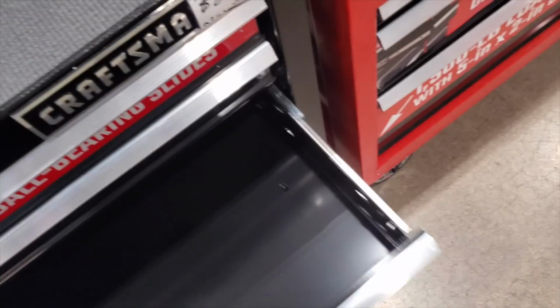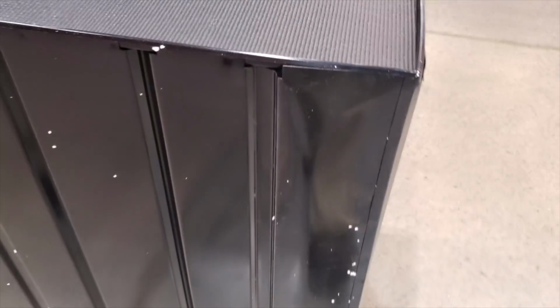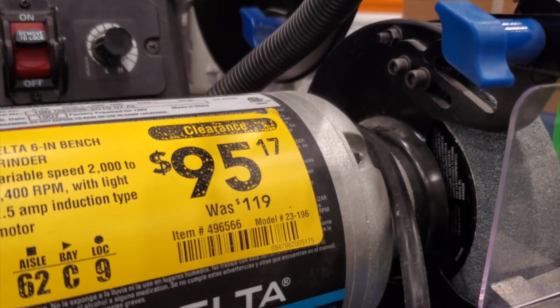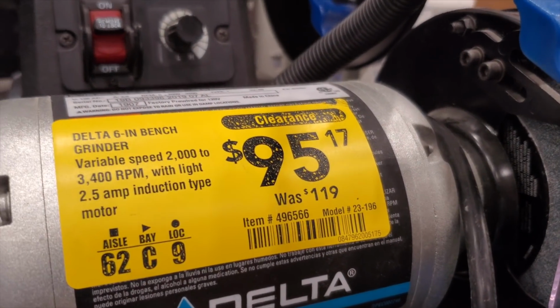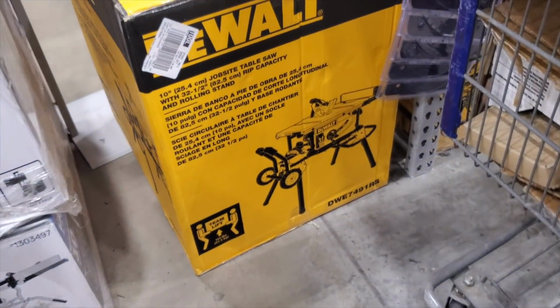The drawers are fine. If you guys want to find any of these tools, this store is located in Scottsdale. I believe it's Bell Road and 101, around that area. So if you guys are after any of these items, here in the Phoenix, Arizona area, you guys could go and find it at that store.